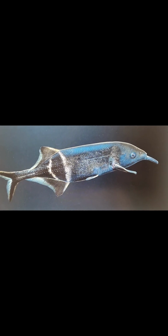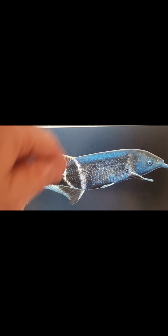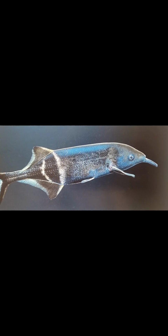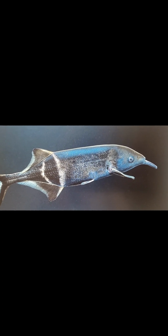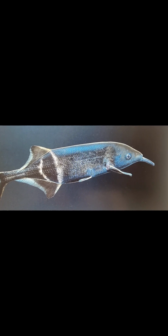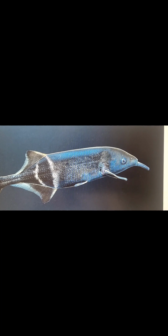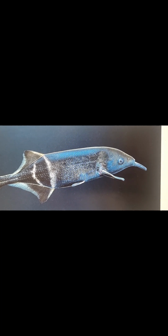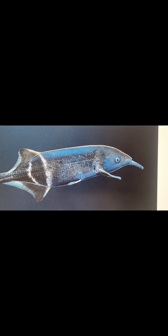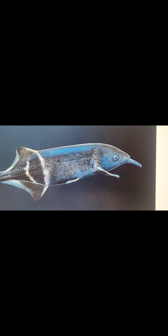The electrification bit comes from this end, from the tail end, and this bit here is the little proboscis trunk thing, which has lots of sensors in it, and it picks up and makes a 3D picture of its surroundings, so it can find its prey. And that elephant trunk also finds the insect prey that lives in the substrate and the gravel of the rivers. But they are fantastic fish.